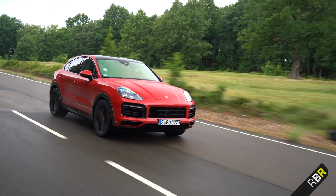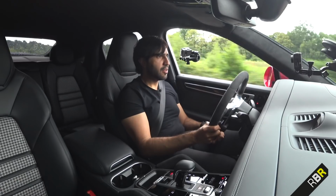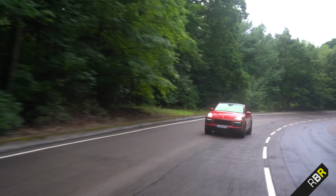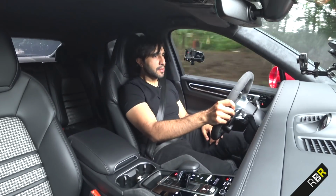Is it the red? Is it the whole package? It just looks and feels so exotic. I would love to chase down a Urus in this car, eventually overtake it and then lap it, I think. This is very impressive. Now, in terms of outright speed, if we slow it down a little bit, hit sport response mode, car is geared up.